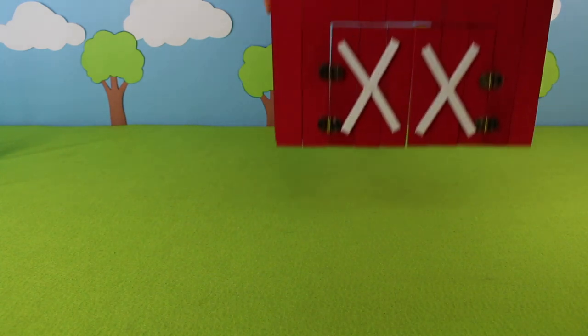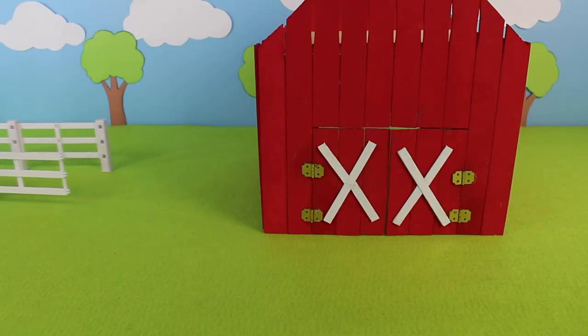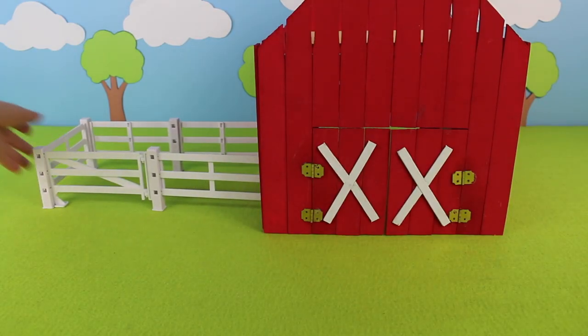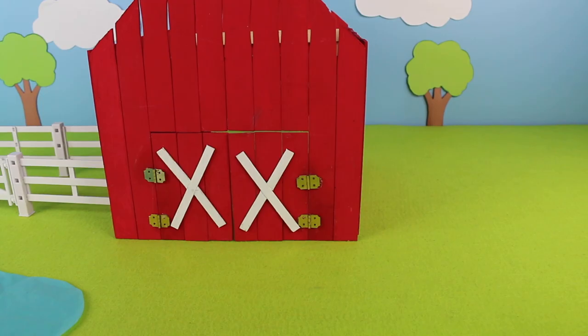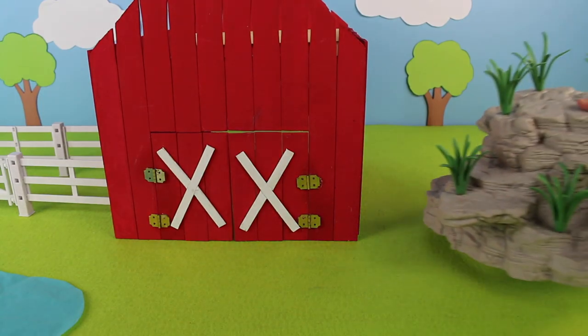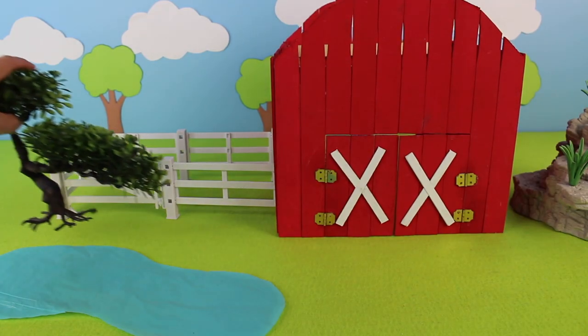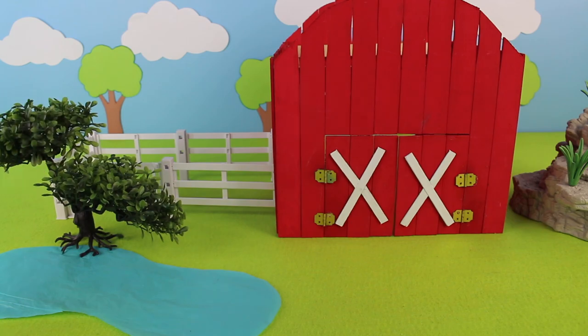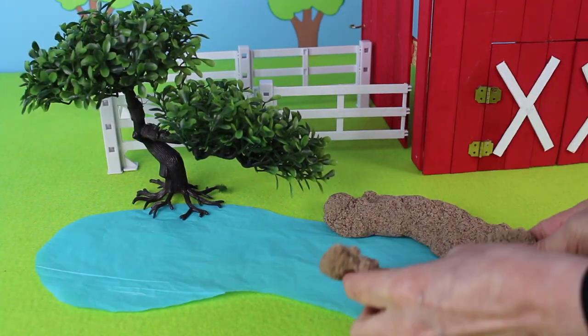Here we are at the farm, where we have the big red barn. We also have this white fence for the animals. On this farm, there is a pond. Next to the big red barn, there is a formation of rocks. Next to the pond, I'm going to add a tree for shade. Let's add some sandbanks around the pond to help keep the water in.